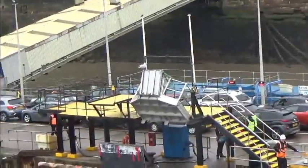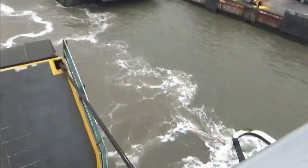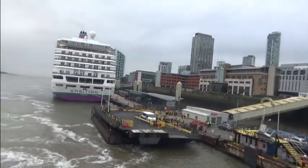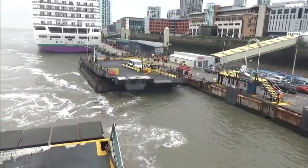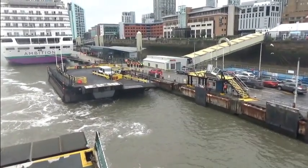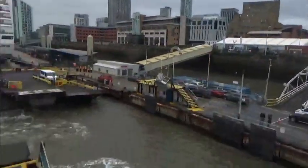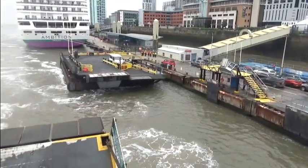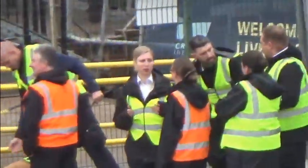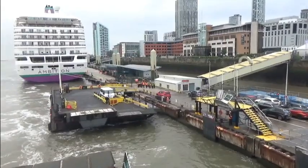That's for the foot passengers. There's a gangway for the foot passengers. The water's not as clear here as it was in Douglas, is it? It's like muddy. Liverpool. The orange and the yellows again. The two casts of the Dock Police waiting around. I don't know what they're there for, probably to strip search us.